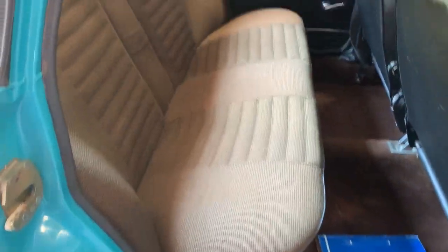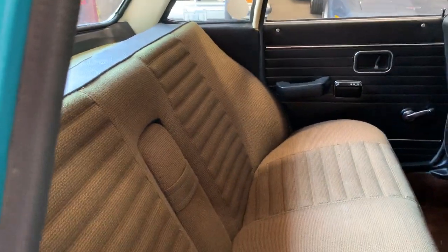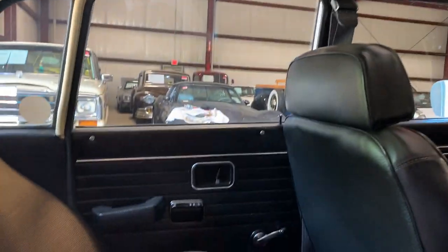Great original Volvo service manual. I might have to take that with me. I own two of these cars myself. Not the 140 series. So that tweed's in really nice shape. The carpet's in nice shape. I don't think anybody ever smoked much in this car, if at all. There's some spots on the package tray carpeting. The dome light does work. It worked when the driver's door came on. Door latches work inside and out.